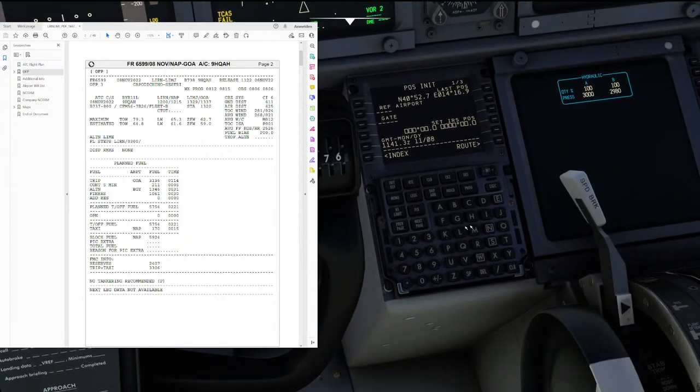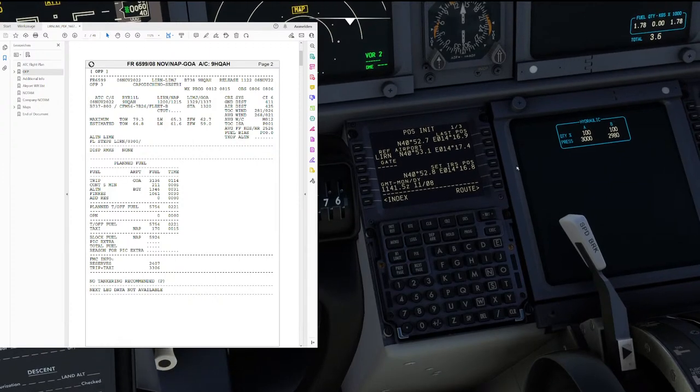Going on to the POS INIT, we are in LIRN. With boarding starting, we'll put that in as the IRS position from the GPS. Then route, we're going towards LIMJ, and we are the Romeo, here Romeo 11, Lima.